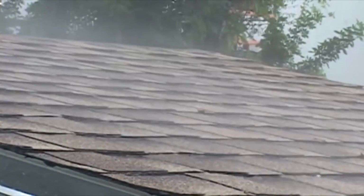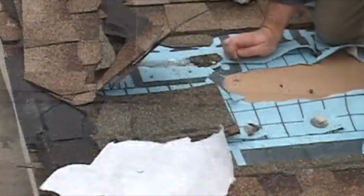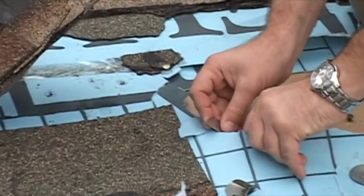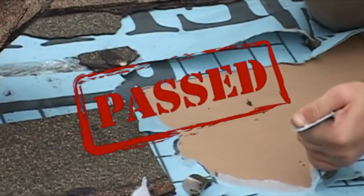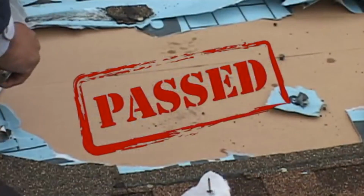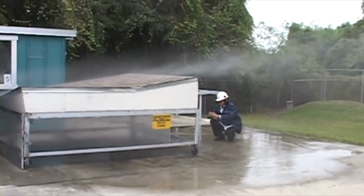wind-driven rain test. But to make it even more extreme, we installed brown craft paper under the underlayment to see if any water would penetrate to the roof deck. The result? The Timberline shingles with DuraGrip adhesive passed with flying colors without a drop of water making it to the craft paper or the roof deck. This extreme test would satisfy some companies, but not GAF.